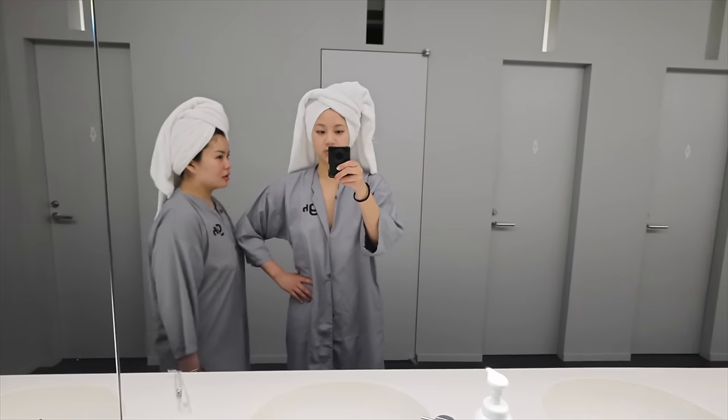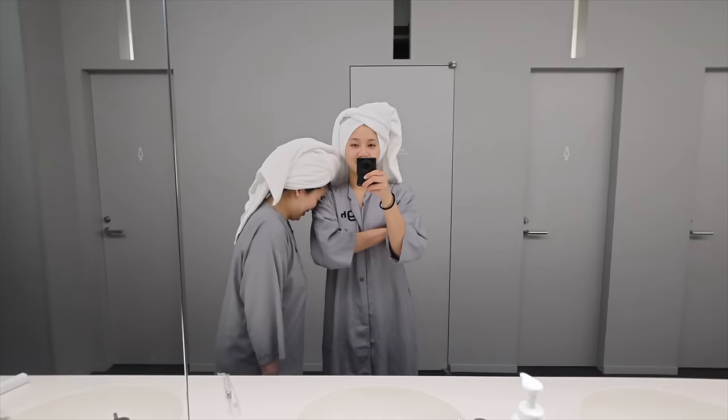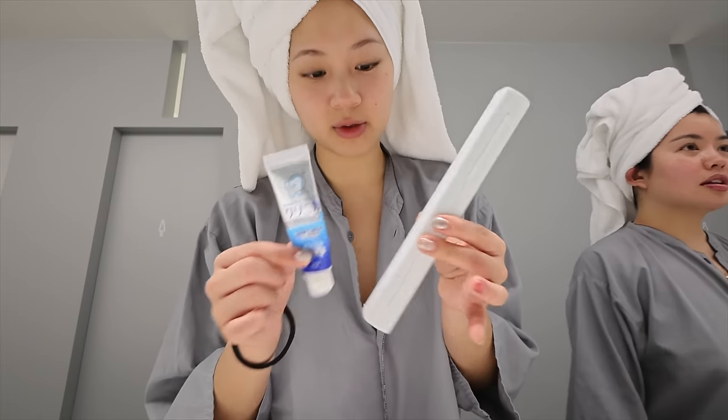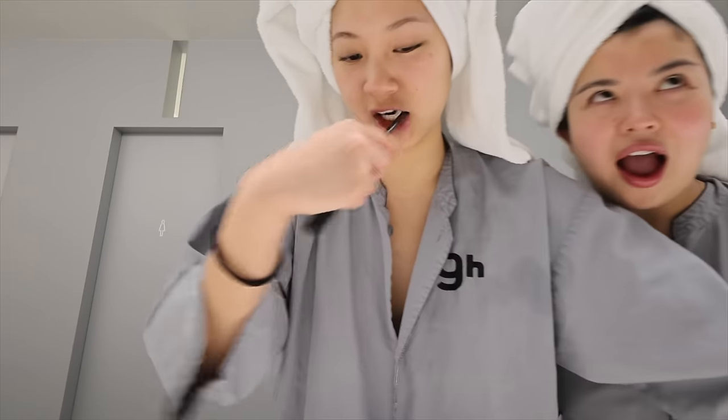Looks like I'm gonna whack you with my slipper in this fit. Honestly, this felt really nice, this shower. So I brought my own toothbrush and toothpaste, and my friend over here didn't, and she told me she couldn't find a toothbrush in the bag, but actually it does come in the bag, and I was a real one and let her use my toothbrush. I don't know if you guys would do the same for your friends, but this is a sign to not do that. I'm just kidding. I don't like you.